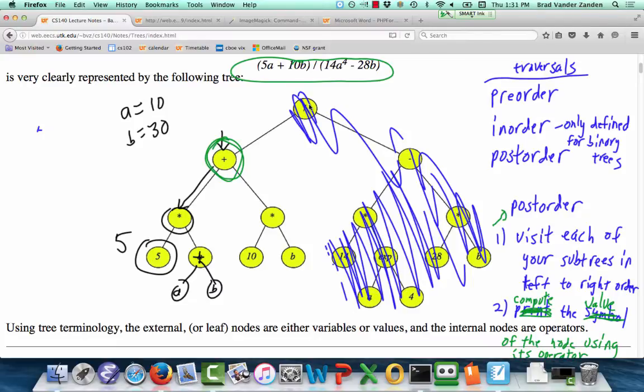So I guess what I'm trying to show is the traversal you want to use depends on the computation you want to perform. If the computation was a pretty printing of that tree, you would probably use an in-order traversal. But if the computation was to evaluate the expression, you'd need to use a post-order traversal. Does that make sense?